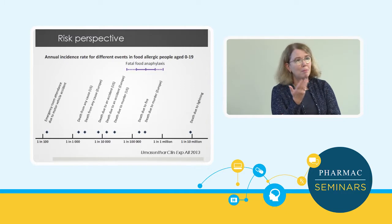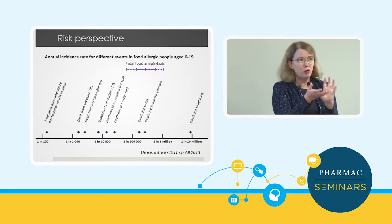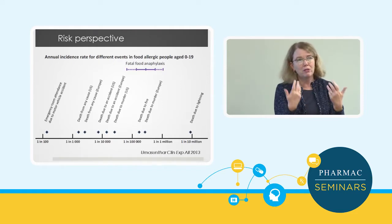It's that thing about you want a balance. You want caution and care, but not paranoia, and we don't want this to take over people's lives. We just want them to be careful.